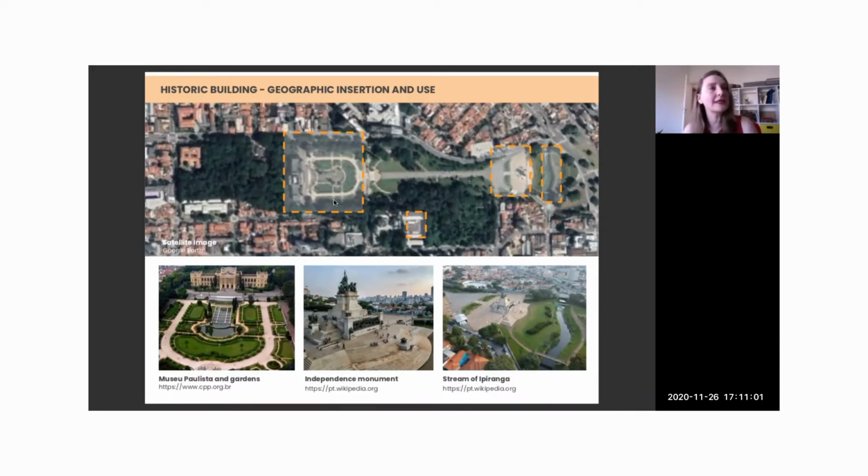The whole set is erected as a landmark of the history of Brazil, the place where the emperor allegedly proclaimed Brazil's independence from Portugal in 1822.